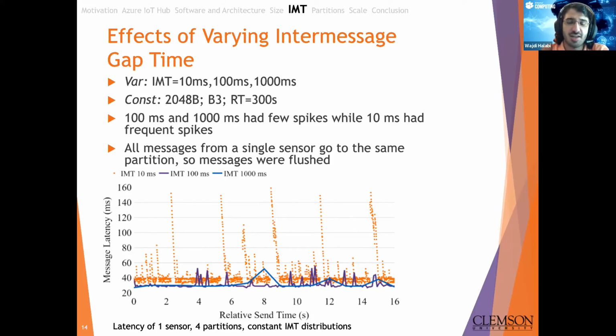We reached out to Microsoft about this, and what they came back to us with was that the way partitions work is that a device is hashed to a certain partition, which means all the messages from that single device will go to this one partition. So at very high frequencies, we can fill up that partition and the messages need to be flushed. So that's the periodic spikes you're seeing in orange, where the latency climbs and then suddenly drops again.